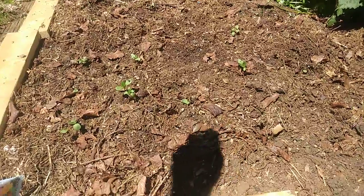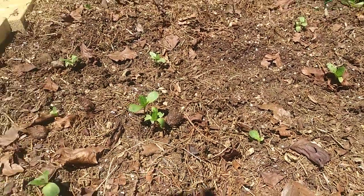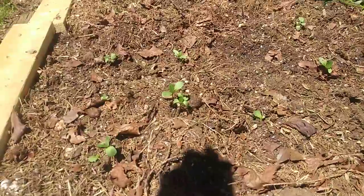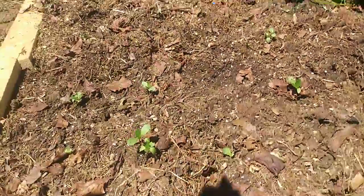I'm going to try for the 5th time today. There's a little fly on that one. They seem to be like little pollinator flies. I don't know. They land on the flowers, but these are some zinnias that were seedlings last week in the greenhouse, and I planted them here. And they're already popping up pretty good.